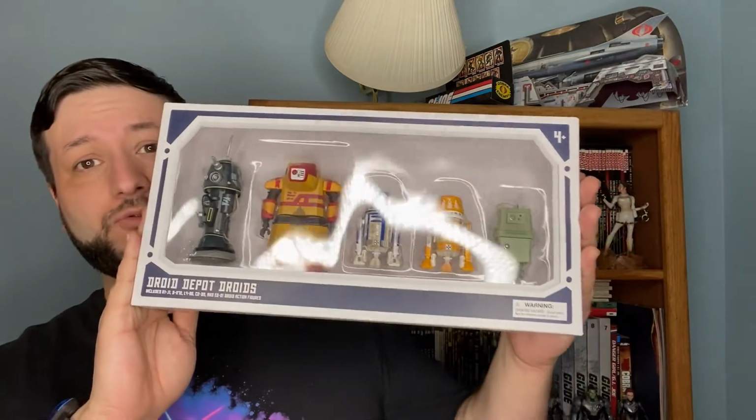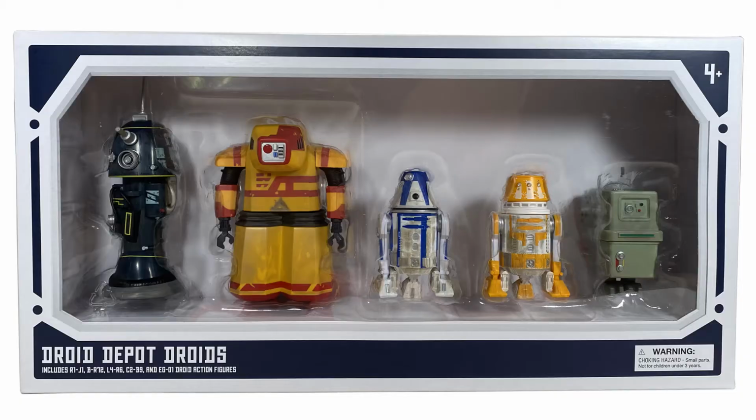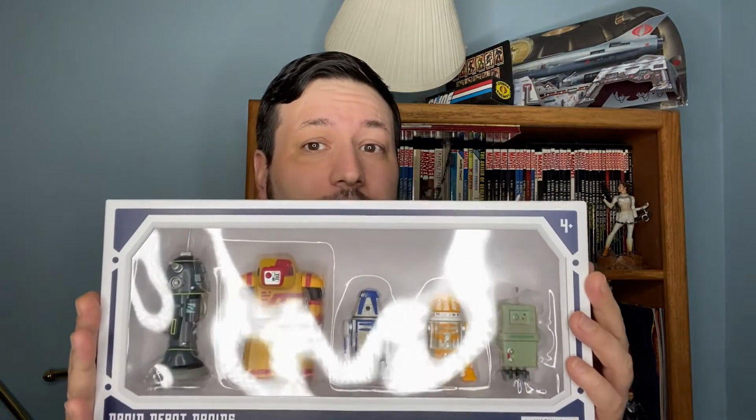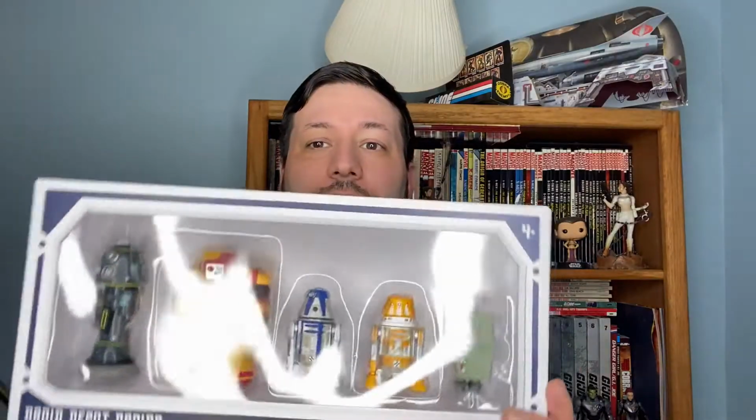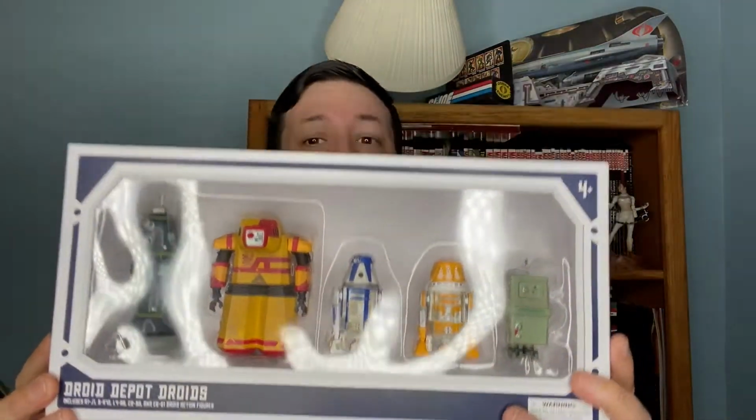We're looking at this particular Droid Depot Droid set. Now, what makes this set special and why I wanted to cover it is because these are a very specific group of droids. They are, in fact, droids lined up outside of the Droid Depot shop at Galaxy's Edge. Even the positioning in the package matches how they are lined up in the parks.